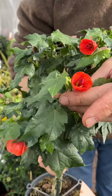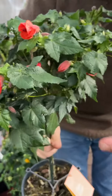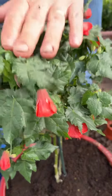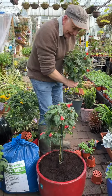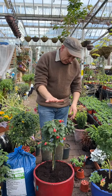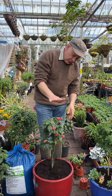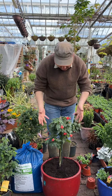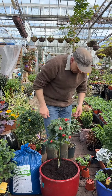Out in beds if you want as well, but really colourful, just starting to open now. Some of them are a little bit more open here. Non-stop flowers right through until at least mid-October. Height thereabouts, I suppose, about 50-55 centimetres high. Nice full head on top, hanging, lots of hanging bells.